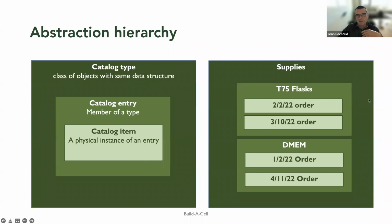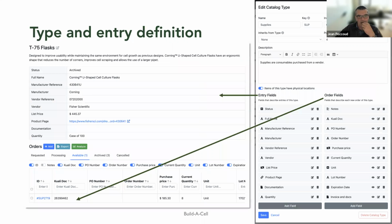If I'm using a certain media preparation, I'm going to make that media preparation multiple times. So that's why we have 3 categories, from classes of objects with a common data model all the way to physical instances, which are essentially replicates of something.